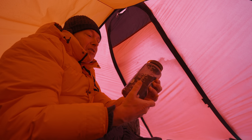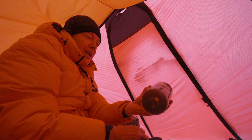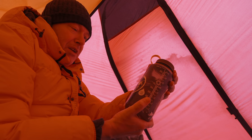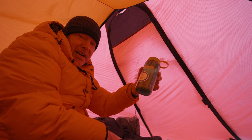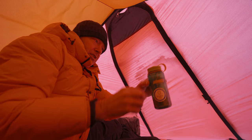I filled a little bit of boiling water into my Nalgene, and so now you can see it's all liquid again. Kind of more efficient than I thought it would be with just a little bit of boiling water on top of the frozen water. This is something else entirely. It's also frozen. Wouldn't want to drink this.